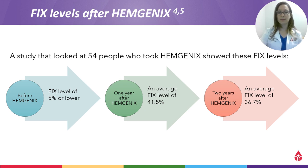So again, when looking at the possible benefits of HEMGENIX, we can look back at the data that I showed before on prior slides of the factor IX levels before and after taking HEMGENIX. So in that study with the 54 patients who took HEMGENIX, prior to taking it, their factor IX levels on average were 5% or lower. Then at the 1-year mark after taking HEMGENIX, the patients had an average factor IX level of right about 41.5%. And then 2 years after HEMGENIX, the patients' overall average factor IX level was 36.7, or almost 37%. So you can see that's a big change from their baseline of less than 5%, and it stayed consistent after 2 years.